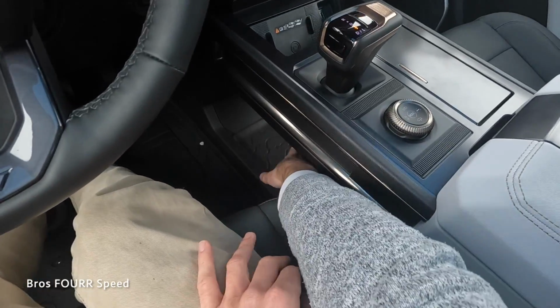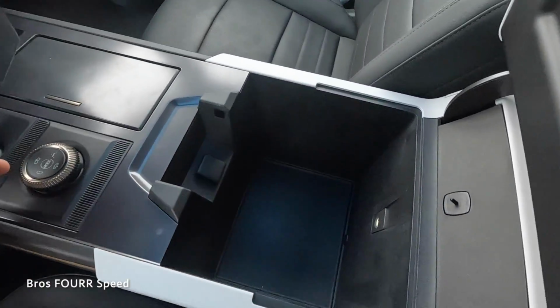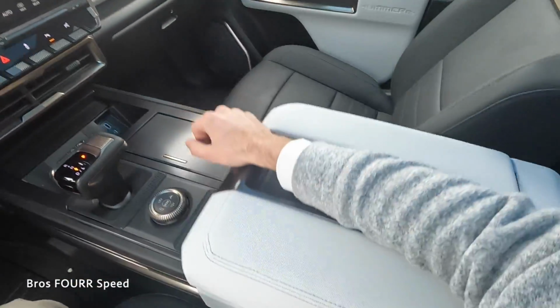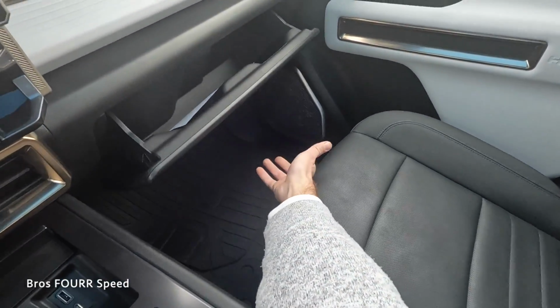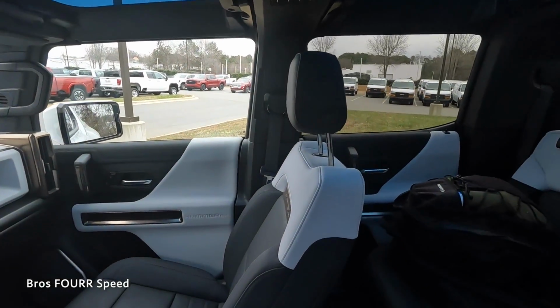And then underneath that is a lot more storage space for any items you'd like to place, along with the amount of room that's in the glove box there, or the center armrest, and the glove box over on the passenger side. We'll take another look at this interior.